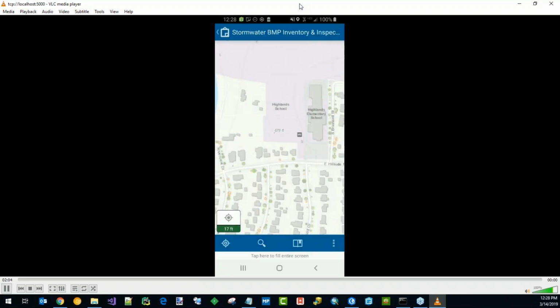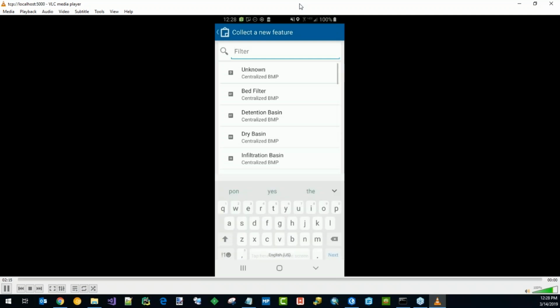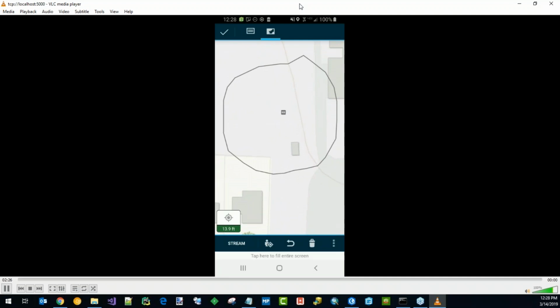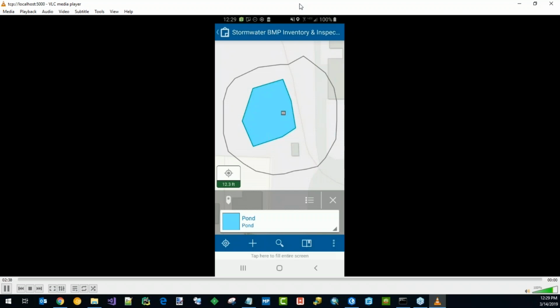So we'll go back to that same area. And as we zoom in here, we'll see that BMP. And this time, I want to actually sketch in the pond that's part of this basin. We can select that from our list, just simply typing that in. And I have to zoom in a tad more. And while I was in the field, I could use my GPS to stream it, but I'm here in the office, so we'll just manually click the extent of that pond that's part of that wet basin. Once we're done, fill out the information with it, and that quickly we've now captured that information. This is designed to allow us to inventory the outfalls, the BMPs, as well as provide different inspections.